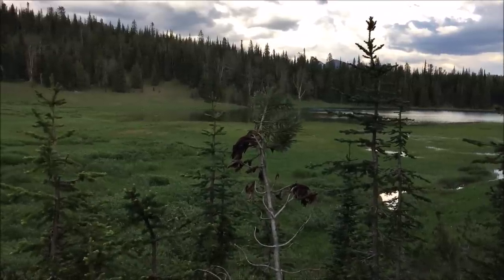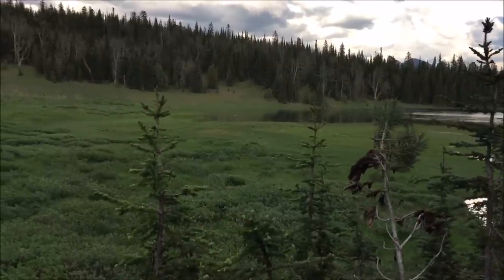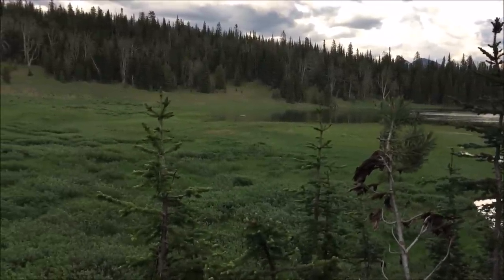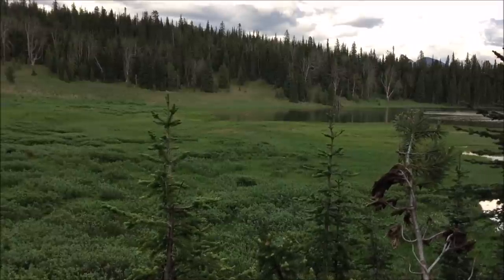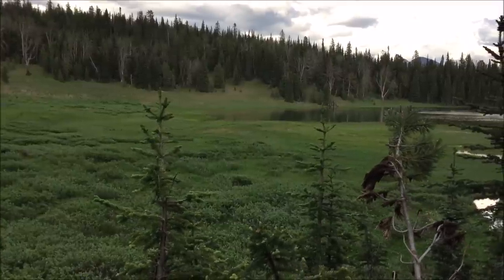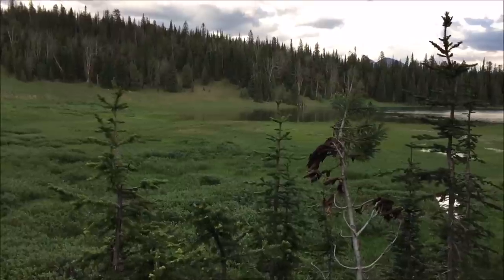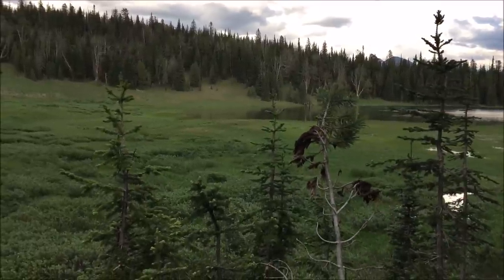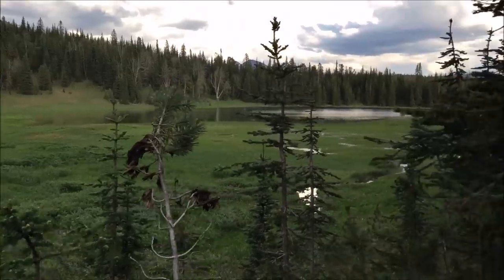Actually wasn't too bad. You can't tell from here, but there's an otter out there playing here at High Lake. You can see that big ripple in the water right there, or not, but there's an otter, some deer up here. Haven't really seen too much for wildlife. Joe saw a bear and had a bear in camp last night. We didn't have any part in that.